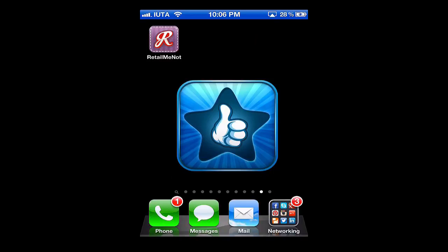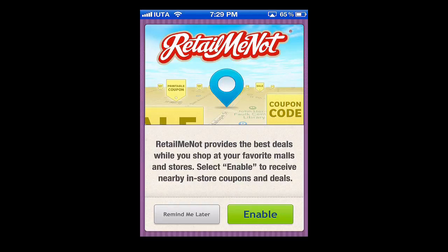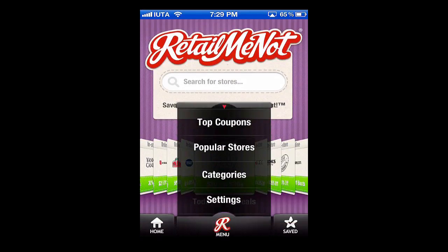In today's review, we're going to be going over one of the top free apps called RetailMeNot Coupons. I have installed it for us already, so let's open it up and jump right in. RetailMeNot Coupons by RetailMeNot is available free to download in the App Store.